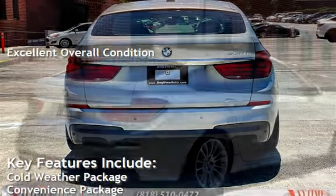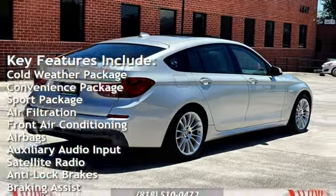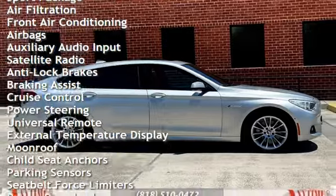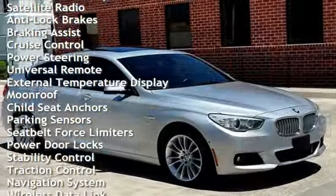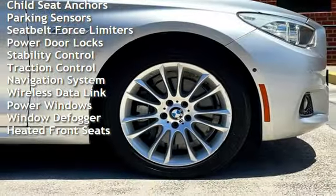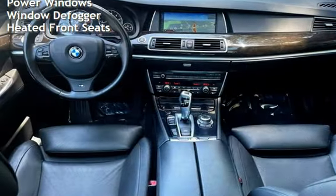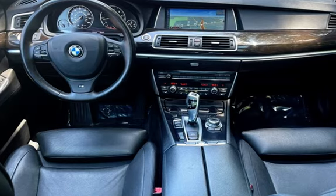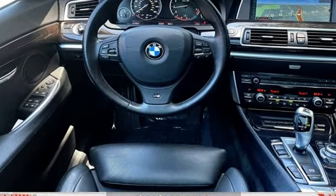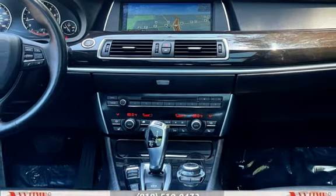Key features include cold weather package, convenience package, sport package, air filtration, front air conditioning, airbags, auxiliary audio input, satellite radio, anti-lock brakes, braking assist, cruise control, power steering, universal remote, external temperature display, moonroof, child seat anchors, parking sensors, seat belt force limiters, power door locks, stability control, traction control, navigation system, wireless data link, power windows, window defogger, and heated front seats.